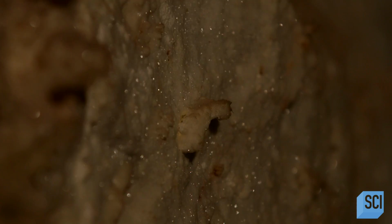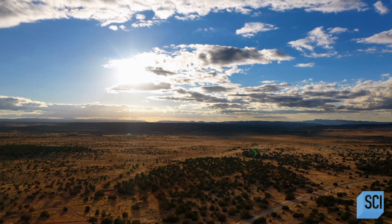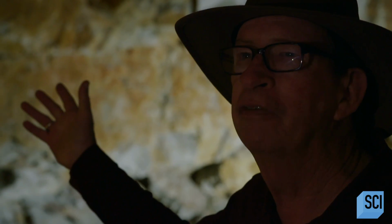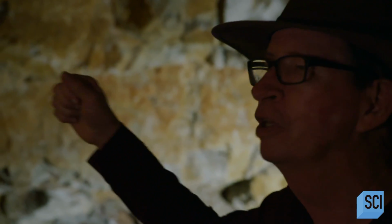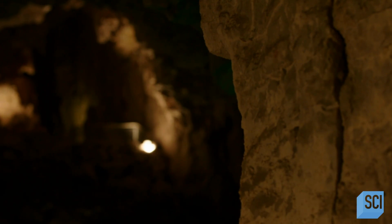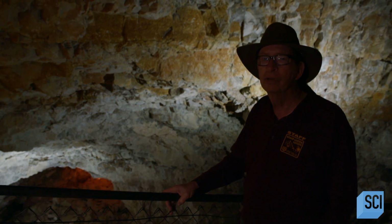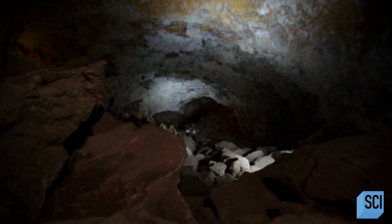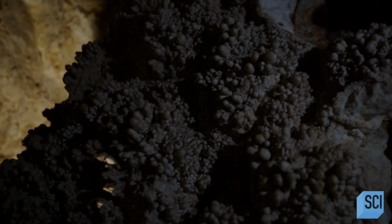Eager to start mining and sensing a change in his fortunes, Walter borrowed money to lease the 600 acres of land above the caves. Walter came down on that first day with his lantern. He got over here to this wall, was stupefied to realize he'd found a gold mine. Turned out he hadn't. There was no gold in these caves. All he had was iron oxide and a great big giant hole in the ground. But Peck was just beginning to realize how unique this cavern system would turn out to be.